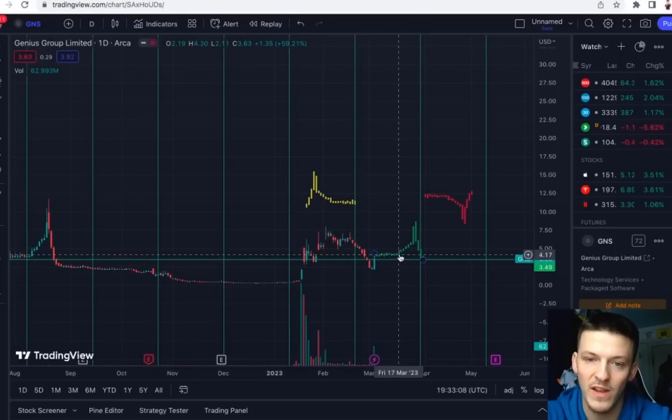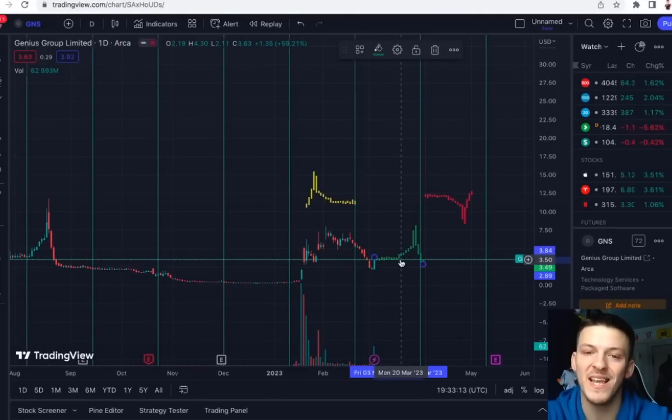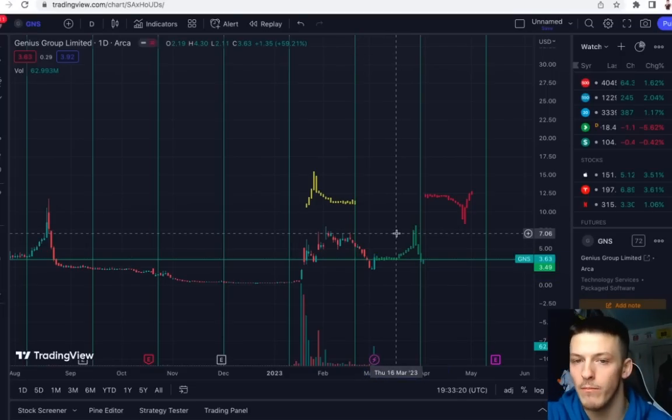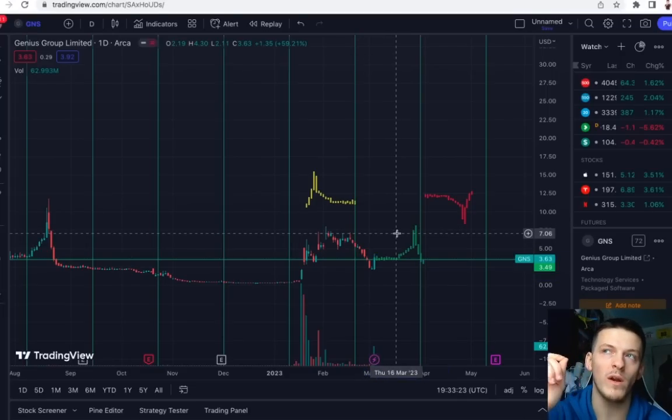Again, guys, none of this is financial advice. I am not a financial advisor. Right now, ticker symbol GNS would base at $3.50 and barcode kind of sideways leading up until around March 15th, 16th. Now, I wanted to bring this up as well.